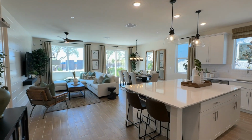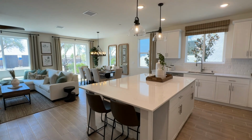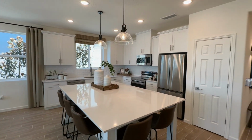All right, wow, the kitchen island is bigger though, I gotta say. It is a little bit bigger, so that is definitely something to pay attention to because it's really nice. It's a huge island actually.